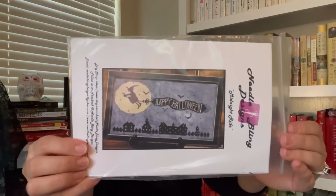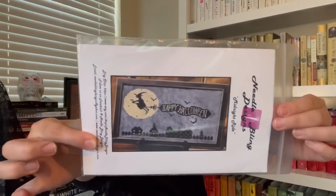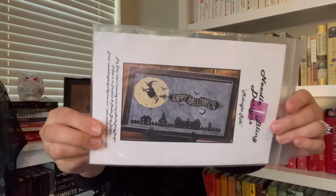Next one I got was Needlework Bling Designs Midnight Ride. I just thought this was a super cute small. I think my leftover remnants of this Pumpkin King by Atomic Ranch Fabrics will be perfect for this, because I do like the blue that it's on. It's very much a Halloween sky, and I think that'll look amazing. So that's my next one.